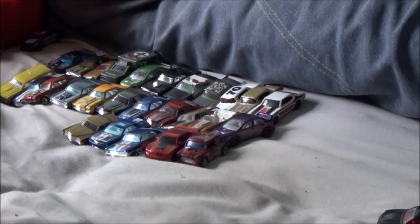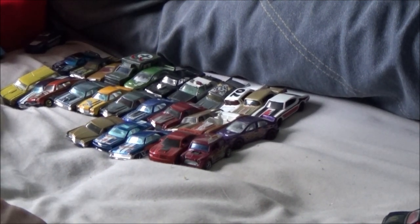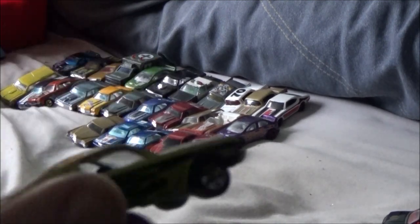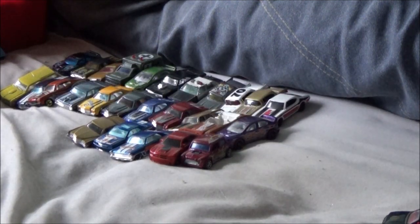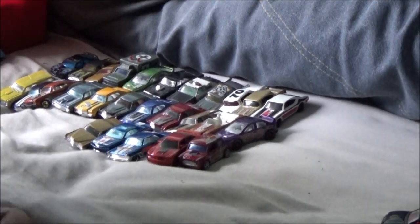Right. I've got a few of my favourite Hot Wheels next, and I also found two more Mustangs and another police sheriff one. So I've got some of my favourite cars out here.